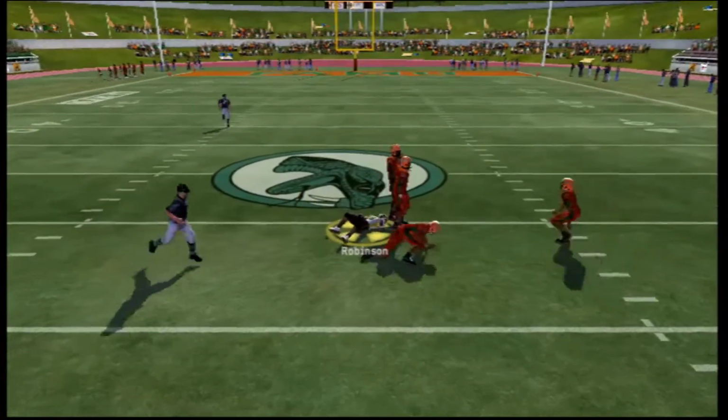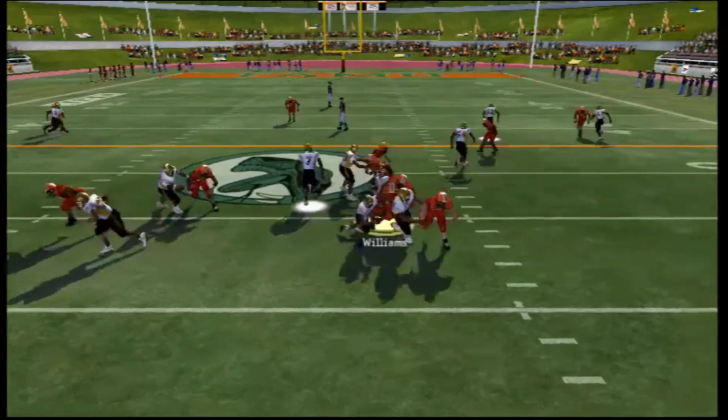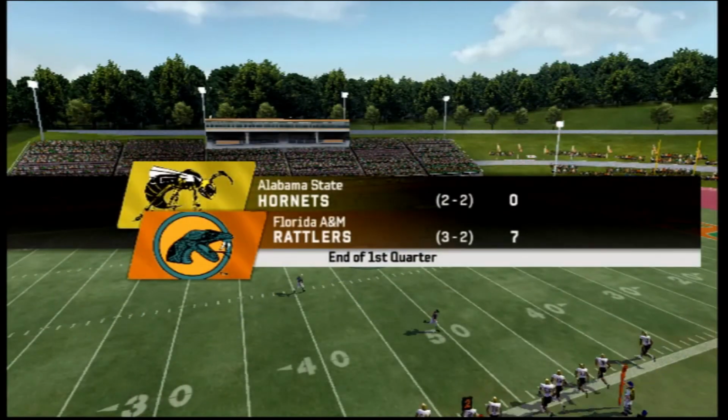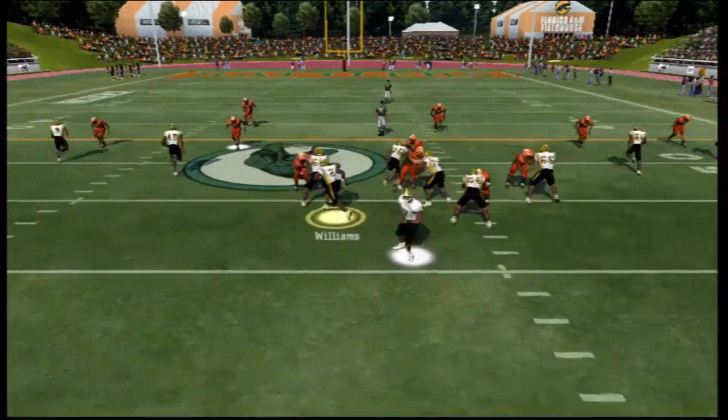But then look at Tavares making that excellent pass there to Al Vance Robinson. And oh, look at this. In case you ain't noticed, Tavares is now an impact player. As Clinching got no gain there, we end the first quarter with the Rattlers up 7-0.